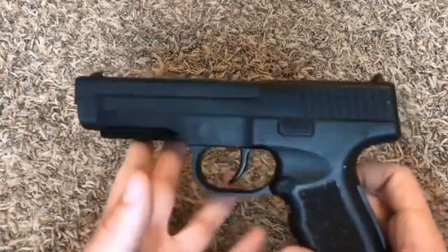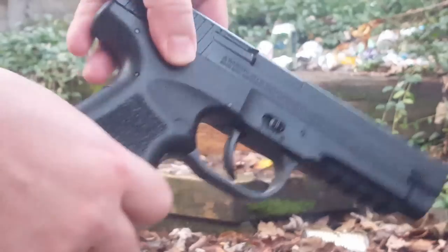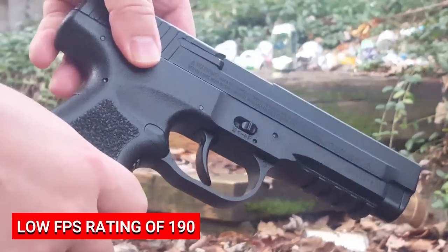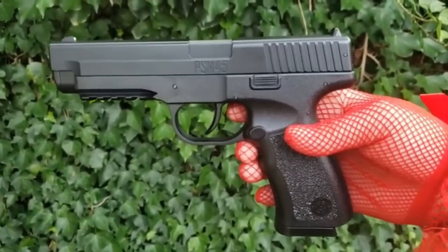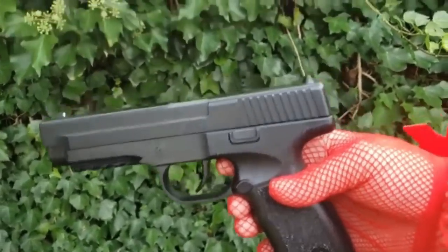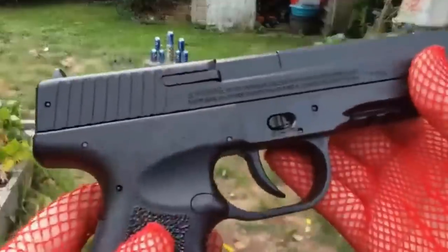Despite being one of the most powerful spring-powered air pistols available, the PSM-45 has a low FPS rating of 190, making it less powerful than other air pistols. At close range, it's strong enough to pierce one layer of cardboard. This banger isn't strong enough to break through an aluminum can.